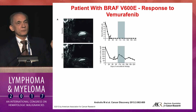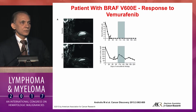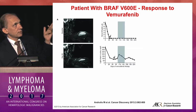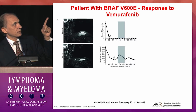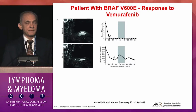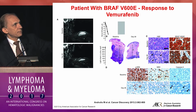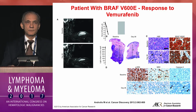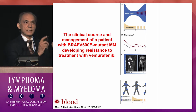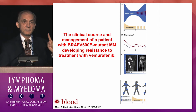So one of the patients with BRAF mutation in myeloma, classic V600E, those of you who also treat melanoma know this mutation very well. There are multiple drugs available for that particular mutation, and this particular patient got vemurafenib, which is going after the RAF mutation. The patient quickly responded and had all appropriate changes in biology, so a very good response. What happened in this patient over time is very important. So we can use a RAF-directed therapy to treat this patient with RAF mutation, even in myeloma.